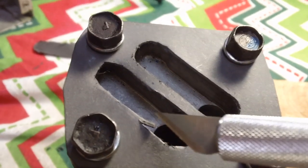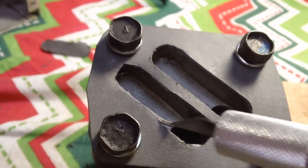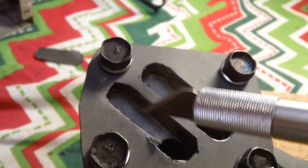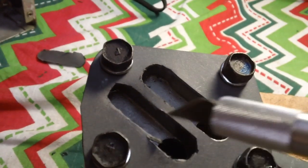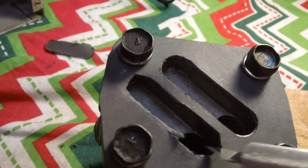What you do first is give it a rough cut. Just cut it out as much as you can. Then use the walls of the metal as a guide. You have to have a really sharp X-Acto knife, though, or something similar, a hobby knife or whatever. And then just trim it out.